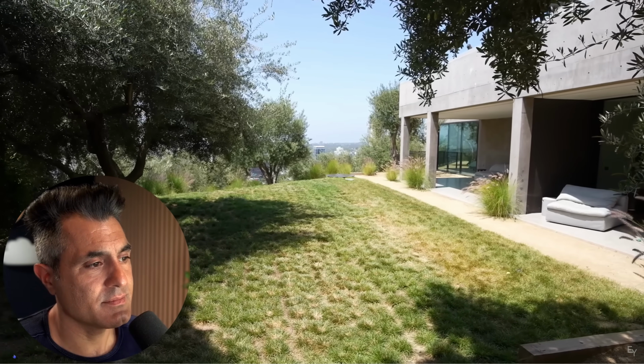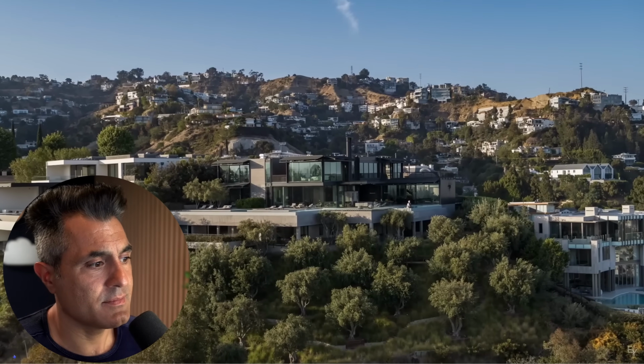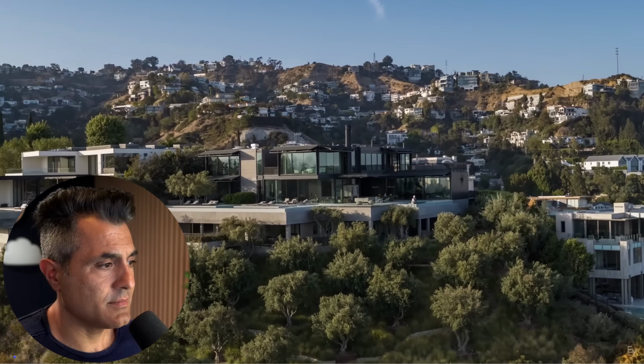This property has 40 olive trees that are 150 years old. Also, I really like how the owner terraced this entire hillside all the way down to the property line. See, this tells me something. After creating this property, you try to camouflage it with olive trees, right?